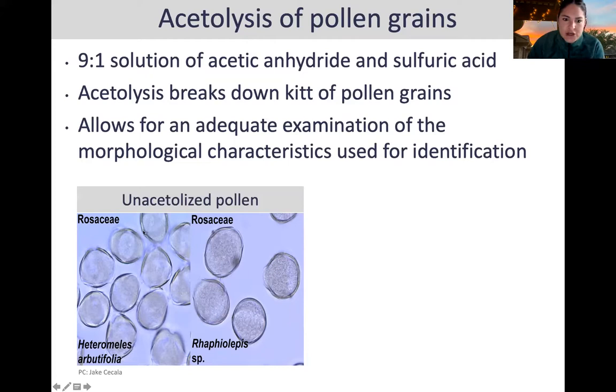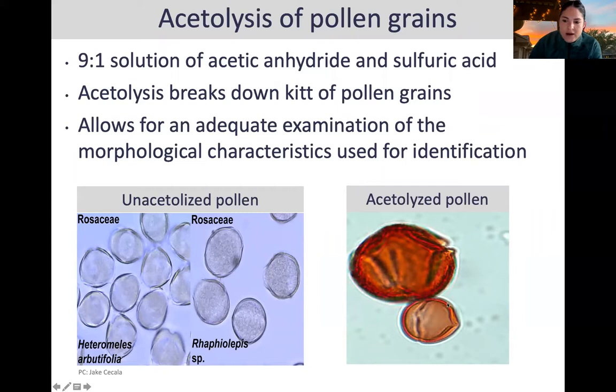Both of these types of pollen belong to the rose family, Rosaceae, but they're actually in different genera. And of course, there are different species, but they look very similar. But once you acetolyze the pollen and the pollen kit is broken down, then you start seeing these morphological features of each pollen grain that make these pollen grains look different from each other.